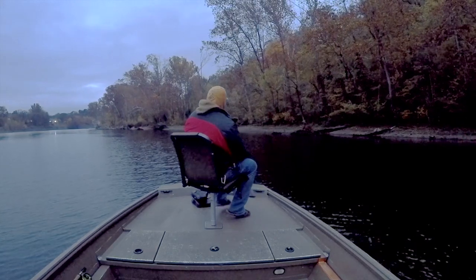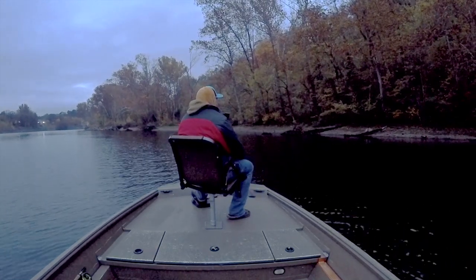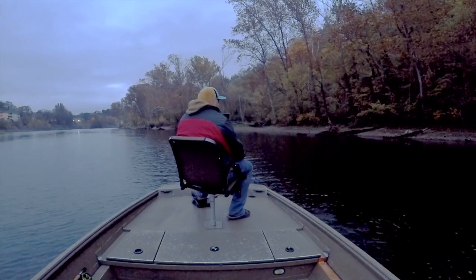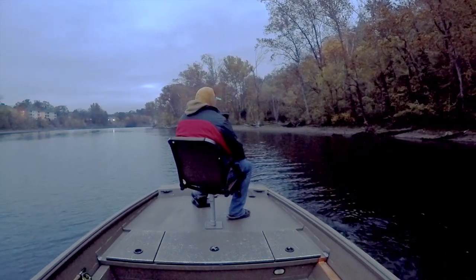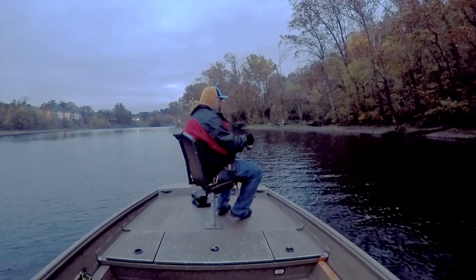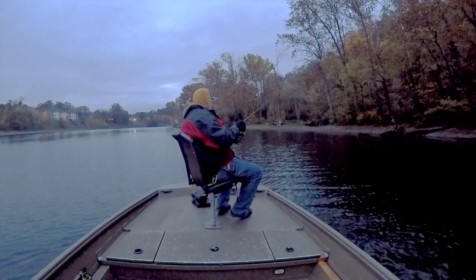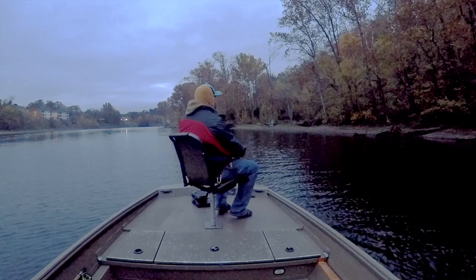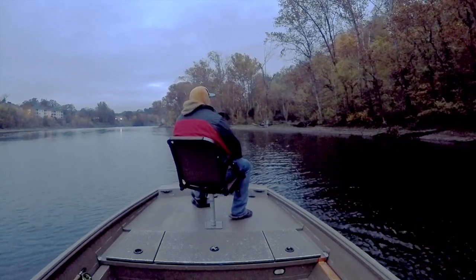One thing that really helps you when you're jigging like this is the ability to see your line, and the overcastness and the wind and everything and the low light is making it really hard to see the line. A lot of the times you can tell that a fish is taking your jig before you feel it by seeing slack in your line when there's not supposed to be.